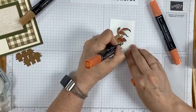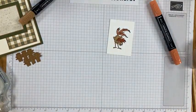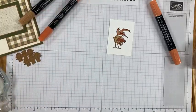And then we're going to color his little wattle right there. And I forgot I needed a light crumb cake.